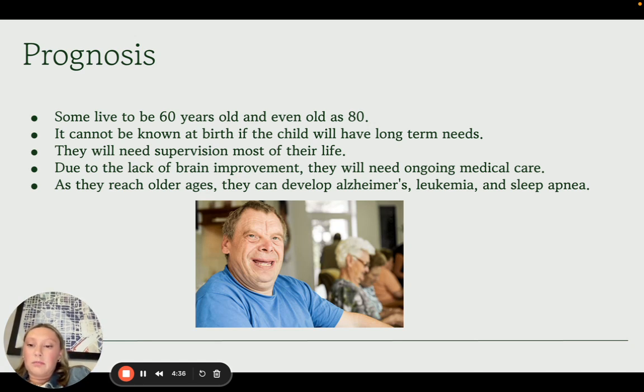Also, I would like to point out that as they grow older, they may get into bullying. I know that that's not a physical disorder or anything of that sort, but they can also go through that as well.